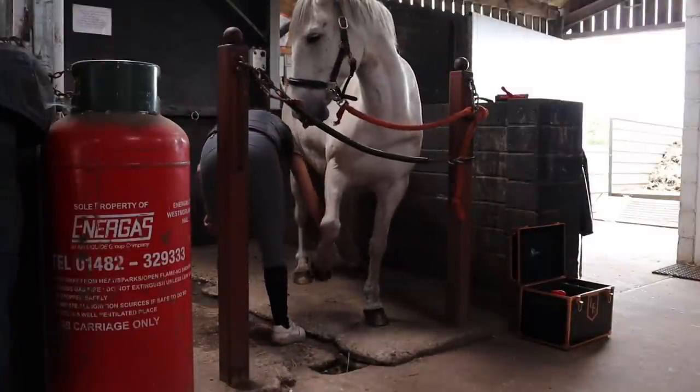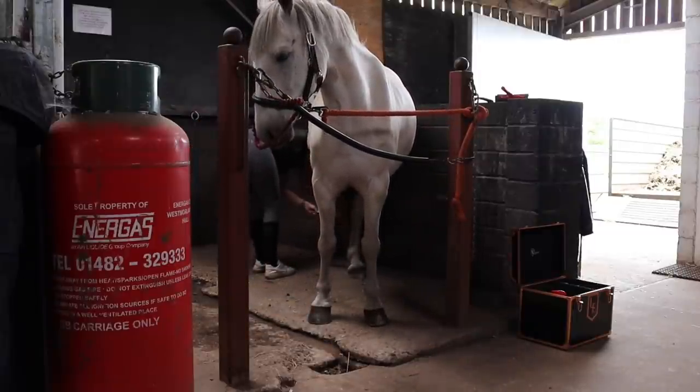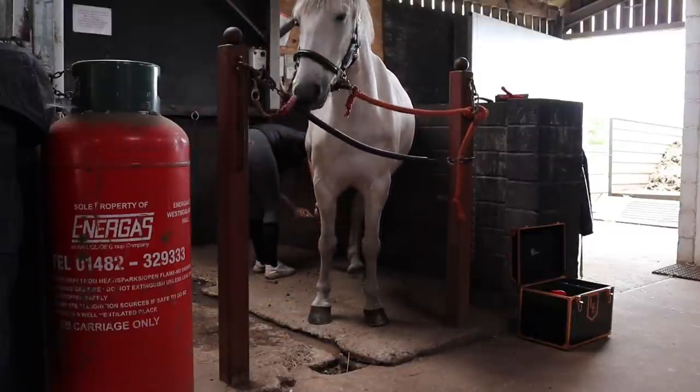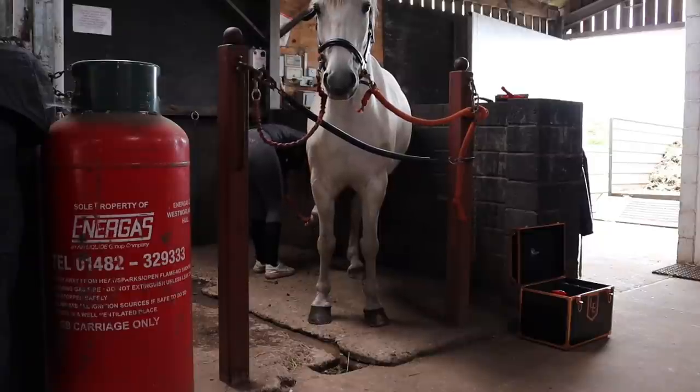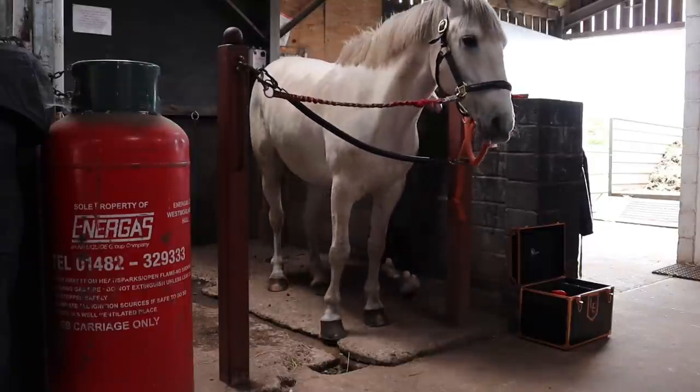So I'm starting by picking Smokey's little hooves out. And you might notice that yes, he's in the cross ties, and yes, he does have a barrier cross in front because he doesn't like to be in here and he does like to try and escape. So we'll see how long he stays in.